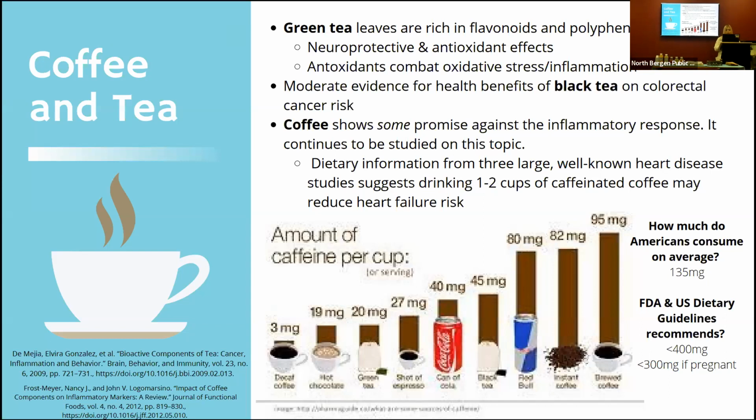Coffee shows some promise against anti-inflammatory response. It continues to be studied. The dietary information from three large well-known heart disease studies suggests that drinking 1 to 2 cups of caffeinated coffee may reduce your heart failure risk. So I have mine under here.